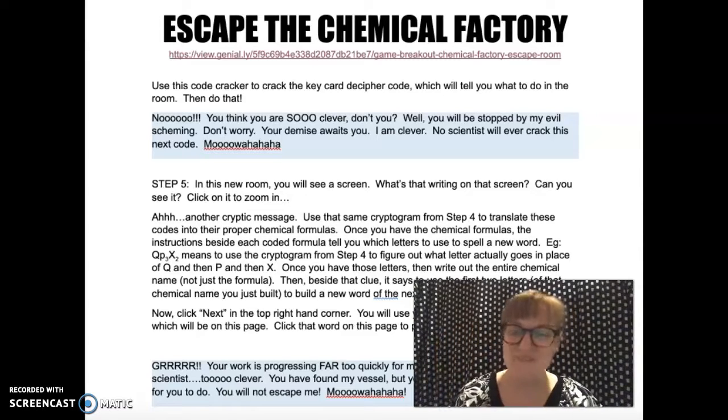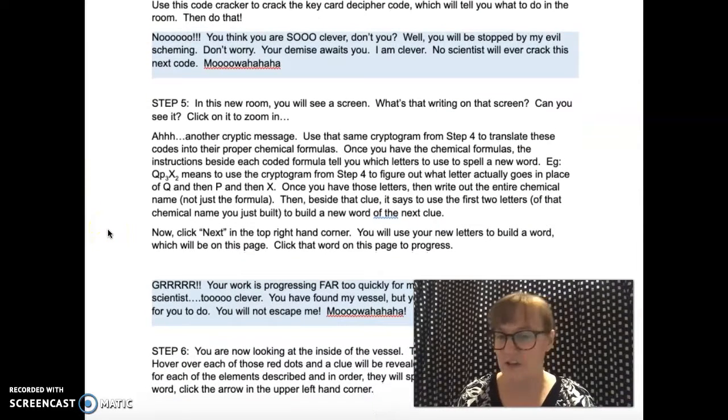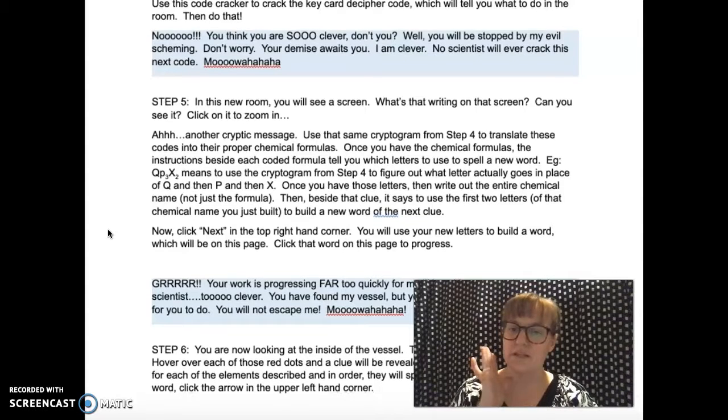Step 5. In this new room, you will see a screen. What's the writing on that screen? Can you see it? Click on it. Zoom in. Another cryptic message. Use that same cryptogram from step 4 to translate these codes into their proper chemical formulas. Once you have the chemical formulas, the instructions beside each coded formula will tell you which letters to use to spell the new word.